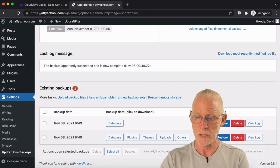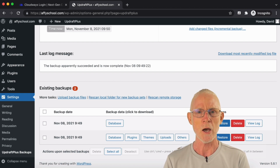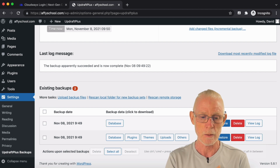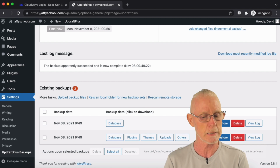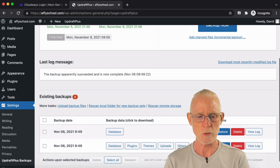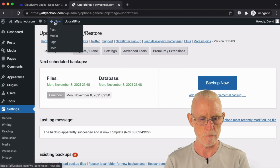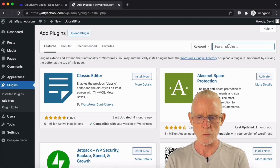Just install it. Don't bother about paid backups or anything like that. You're wasting your money. And incremental backups and all that lot, you don't need it unless you've got an e-commerce system where you have a lot of transactions. Then you need a different backup system. But standard websites that are not being updated every 4 or 5 minutes, this is absolutely perfect. Right, that's the first plugin. Now I'm going to come in here and plugins, add new. Now the next one is Yoast.